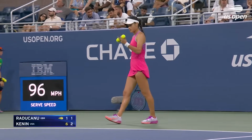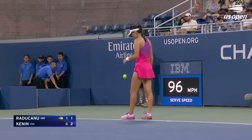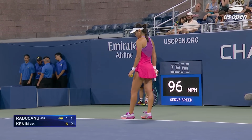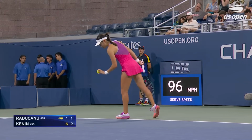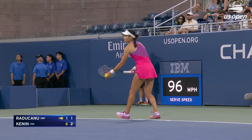Here's Raducanu. See if she's got a few ideas about how she can turn things around. Obviously, taking care of your serve is going to be a big help. She's struggled to do that well. She's been broken three times. Actually, check that, four times.